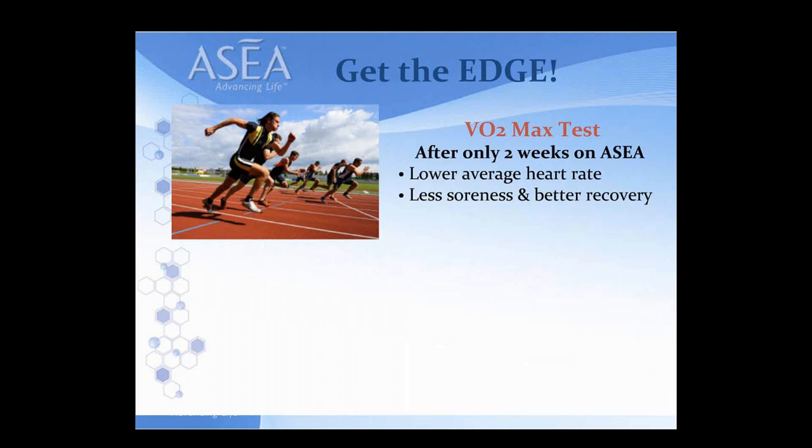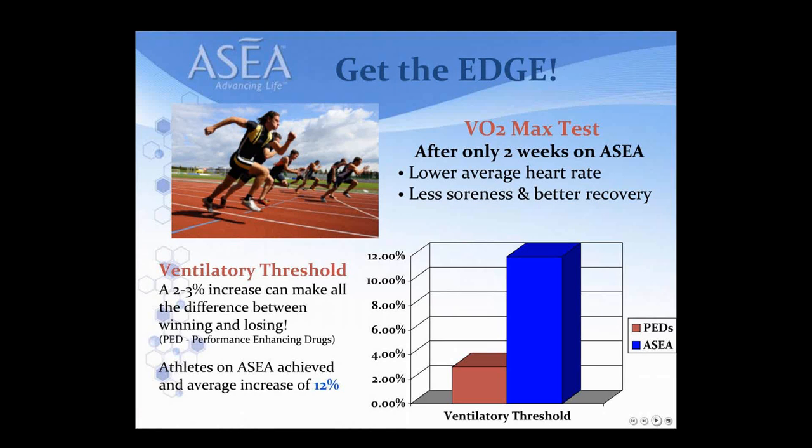And just to put this in perspective, a 2 to 3% increase is a huge thing. One of the sports luminaries was saying that a 2 to 3% increase can mean the difference between being in first place or 50th place in the Tour de France, for instance. And people that take illegal performance-enhancing drugs do it to get a 2 or 3% increase in VT. And you look at ASEA there on the blue, a massive 12% increase. So we're talking multiples of what people get by taking illegal performance-enhancing drugs.